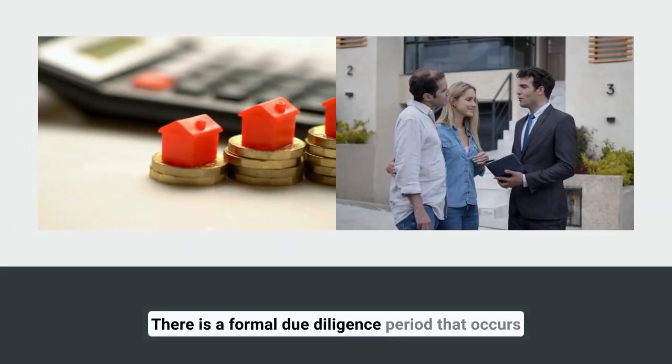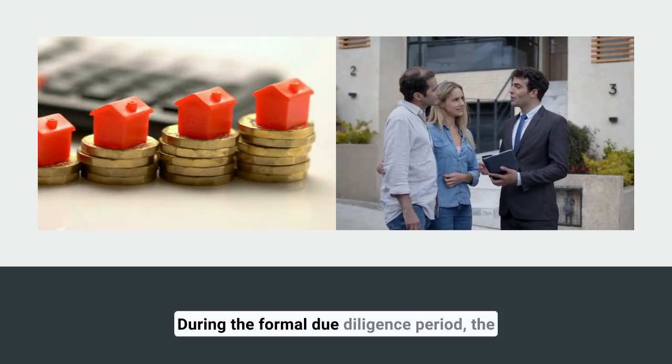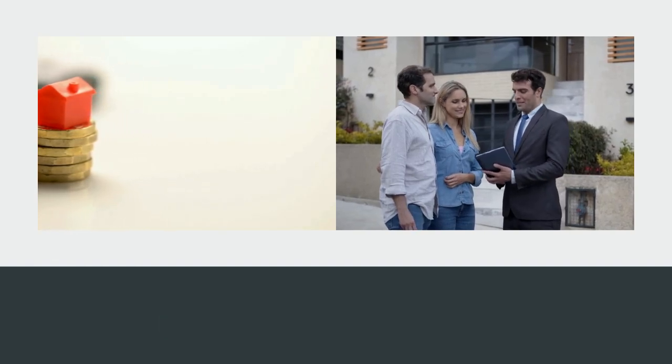There is a formal due diligence period that occurs between the acceptance of an offer and closing. During the formal due diligence period, the buyer will do due diligence tasks like getting an appraisal, performing a title search, and getting a property inspection.